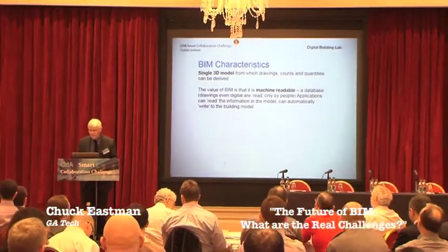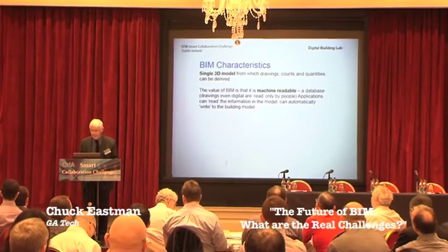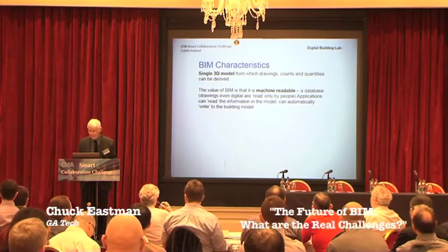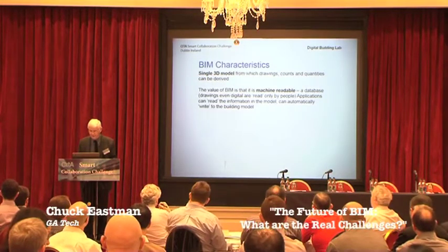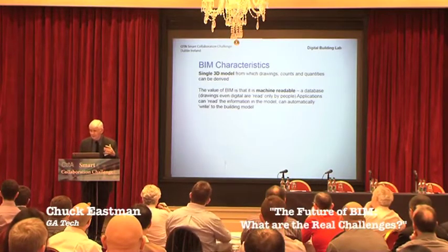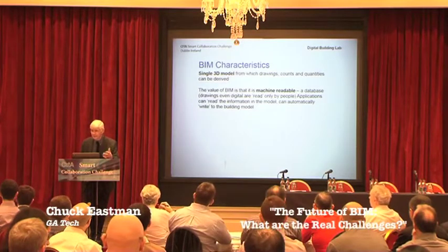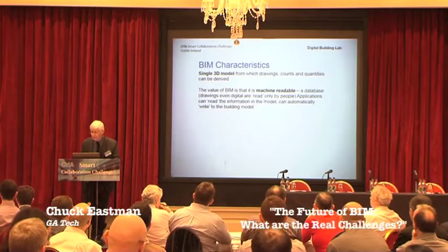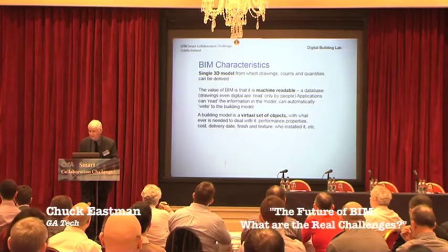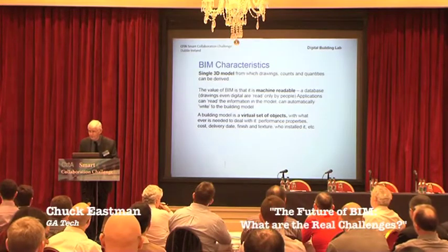So what are the fundamental benefits of BIM? I think you all know that. That's why you're here. At one level, a single 3D model for design coordination, for doing counts and quantities. Machine readability to both interrogate the data and for automatic detailing. And we have lots of examples of both of those at this point in time. Having virtual objects that you can count, you can quantify, you can order, you can check which ones have been ordered, which ones are on site, which ones are waiting to be on site, the status information.